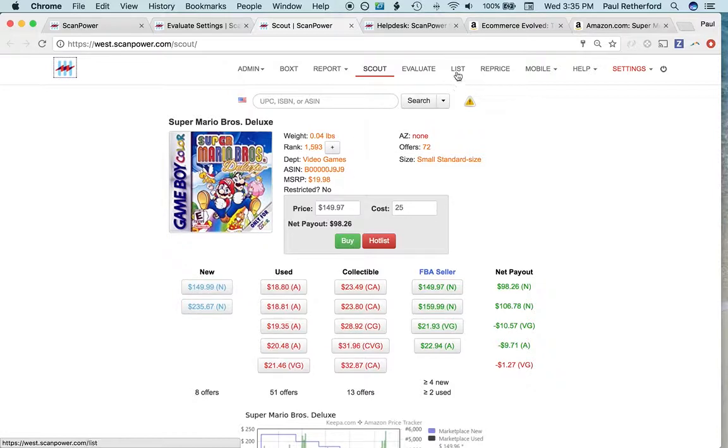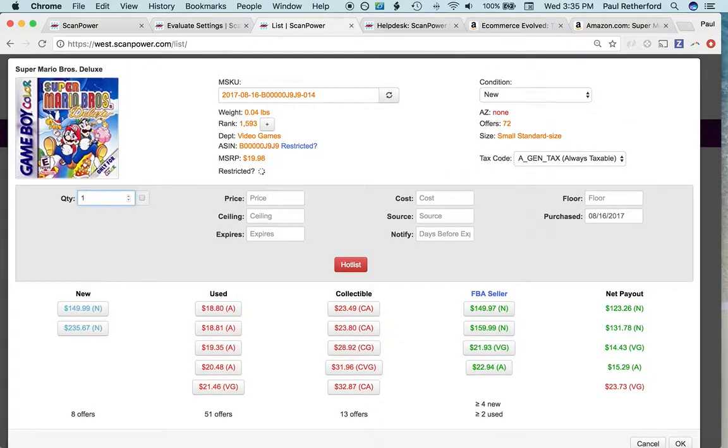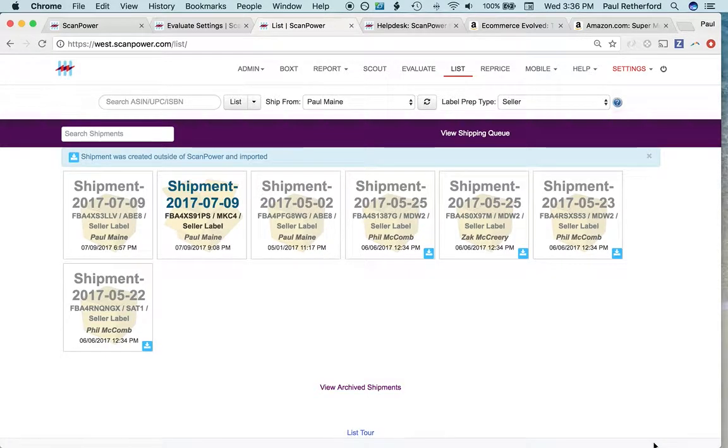This restricted check works in the same way when you're listing the product to add it to a shipment that's inbound to FBA. So if I put the same ASIN in, a similar box will pop up, allowing us to set the quantity of the item, purchase price, cost, ceiling, floor, source, purchase date, information that you might want to track about your inventory. But again, we're doing the restricted check for you automatically. Your lister will not try to list something that is restricted because it'll show in red here if it's restricted. So that's a really neat feature. It's very easy to set up.